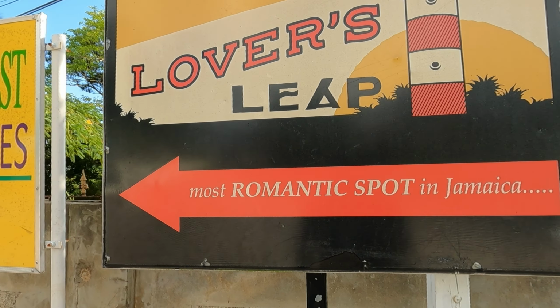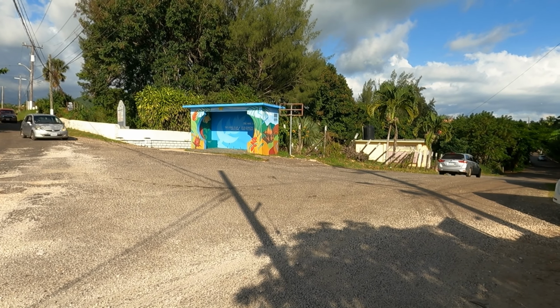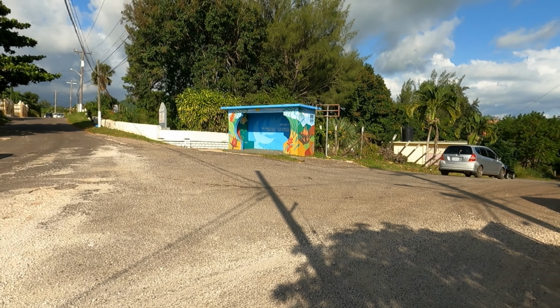You will see this sign, Lover's Leap. So you see that car turn, that's the way you take to Lover's Leap. See that colorful bus stop there? That's a landmark also.